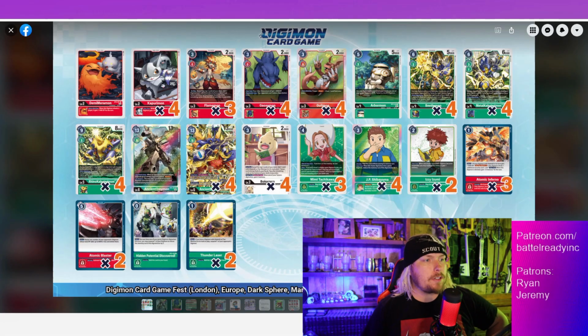All right, and here we go. First up, we've got London. This is Digimon Card Fest London for the UK. We got Christmas Hybrid, red-green hybrid here, coming in taking first.